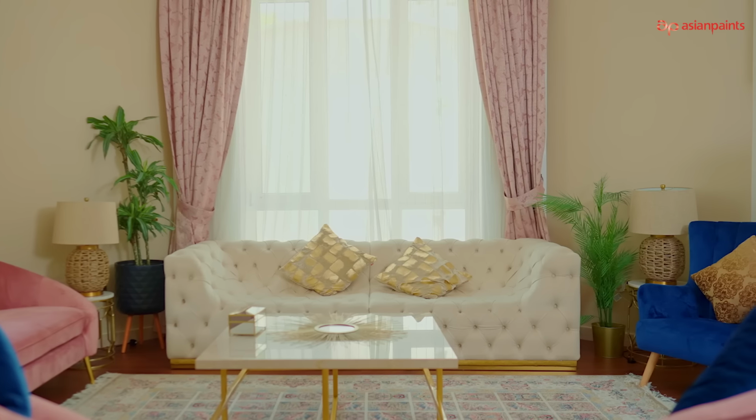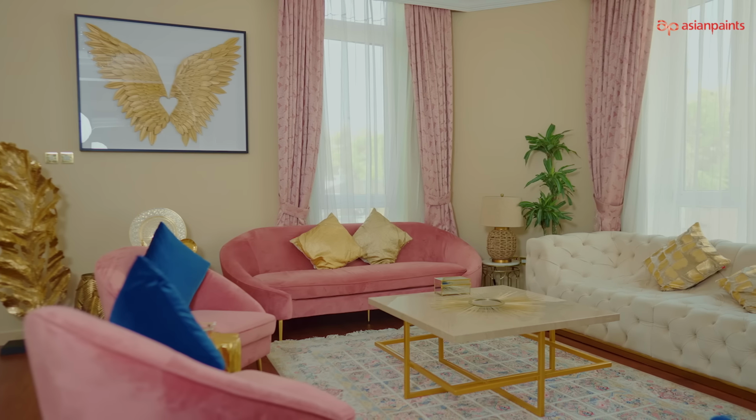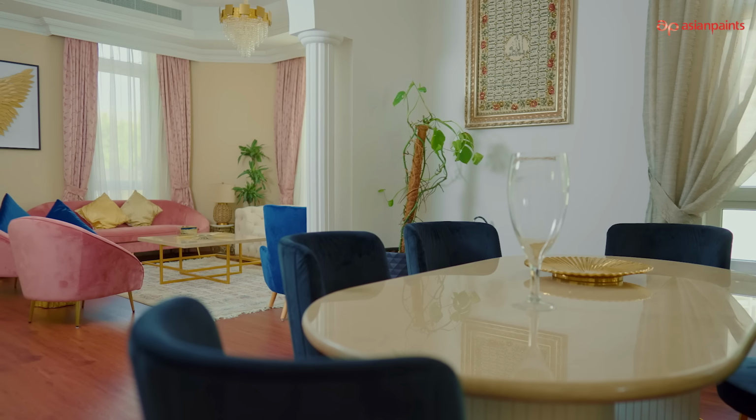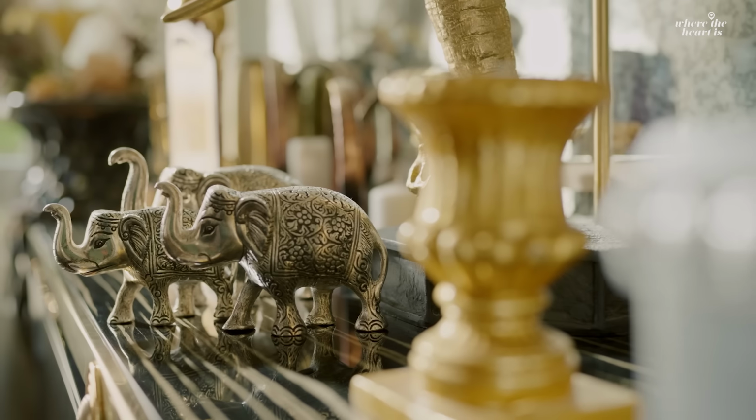I love the pink. You know, in theory, sometimes when you think about, oh my God, pink curtains or pink sofas, pink blush sofas, it just makes everything softer. I was very sure that I wanted a standalone wall. And that's why this room to me is really beautiful. This is where everything is blush pink, it's blue, it's golden, and it's grand.